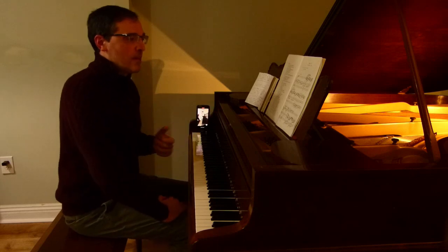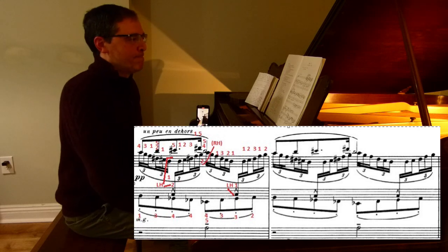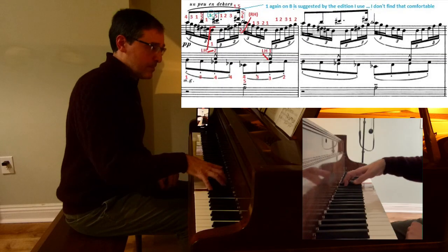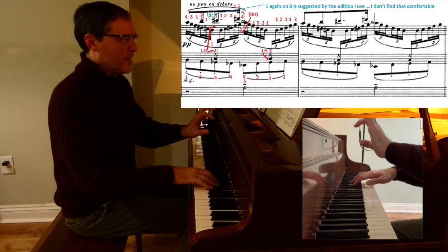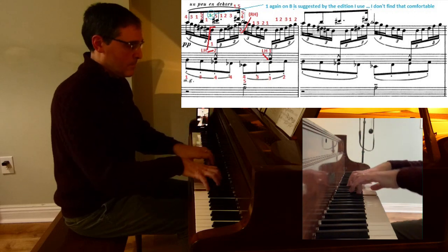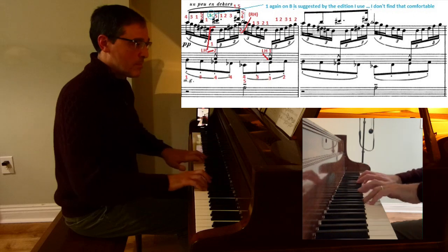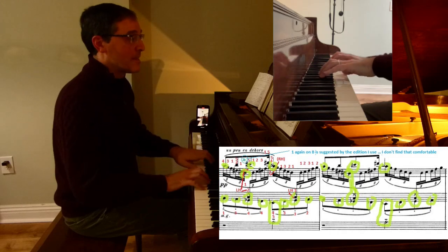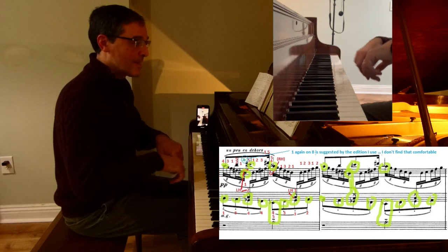Here, one thing to work on is the fingering. You see my suggested indications. So in the edition I have, in particular in the second quarter in the right hand, there is a fingering that I didn't find at all comfortable for me, especially here at the beginning of the piece. So I prefer to solve that point in this way. Let's hear it. Let's fill up.